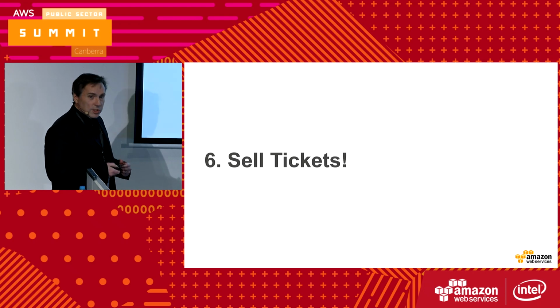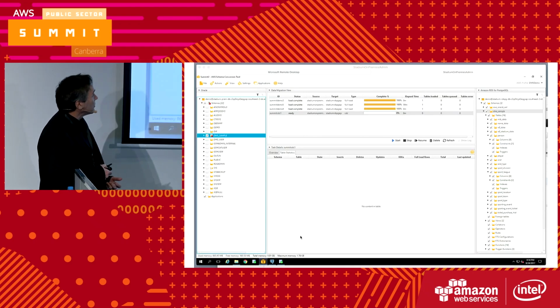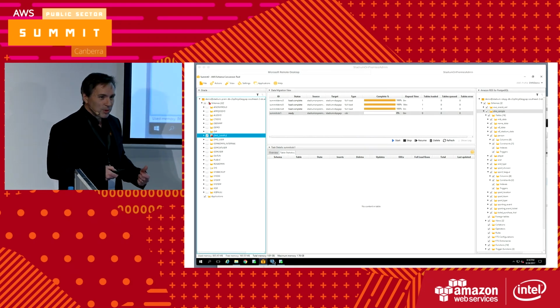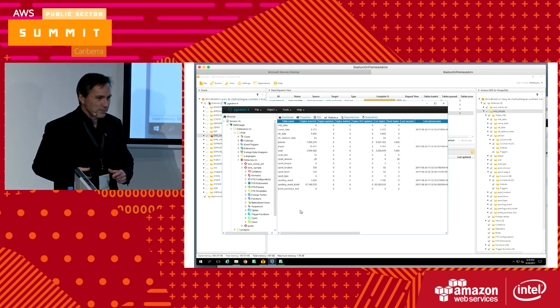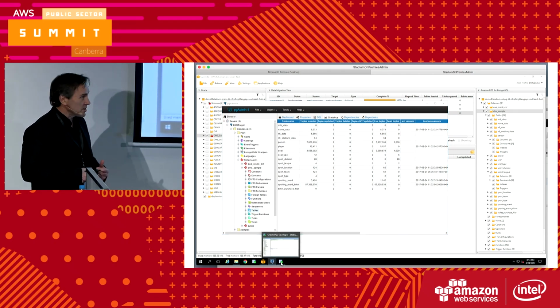The next thing to do is I want to sell tickets. So this is actually where I'm doing a real workload on the source database. I'm not going to bore you with me getting into a GUI and selling tickets. I'm just going to run a stored procedure that's going to randomly generate ticket sales.